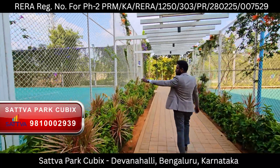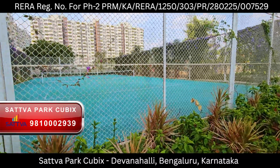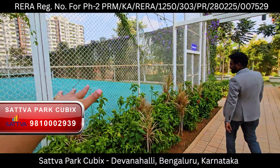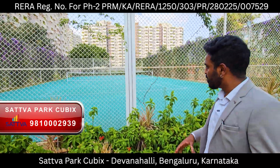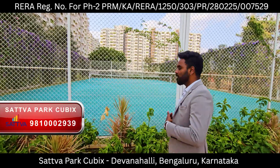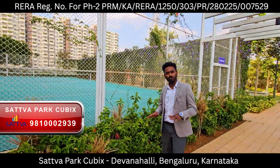That is my tennis court area. You can see the size of the tennis court. So are these concrete floors? No, it's not a concrete floor. We have given a mat also, keeping in mind that children play here, and some elderly people also play, so that if they ever fall they do not get hurt.